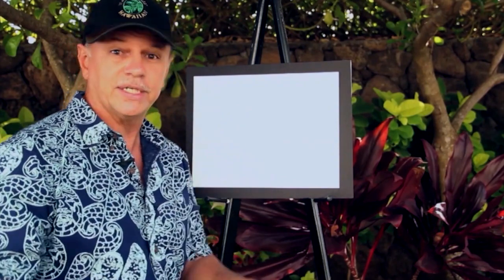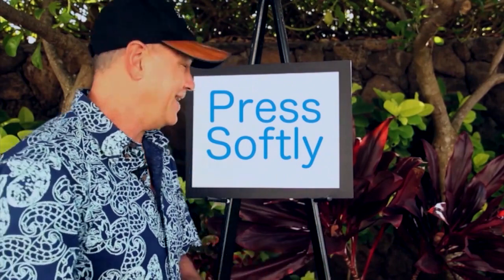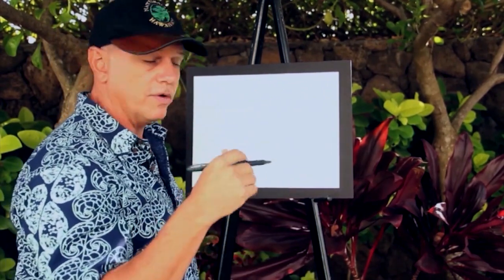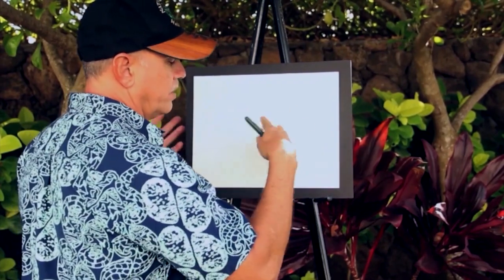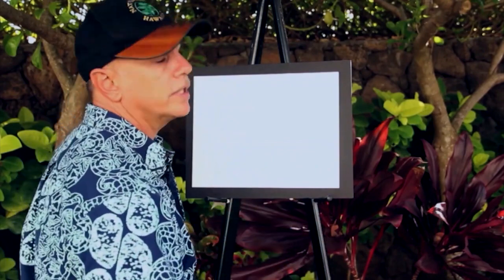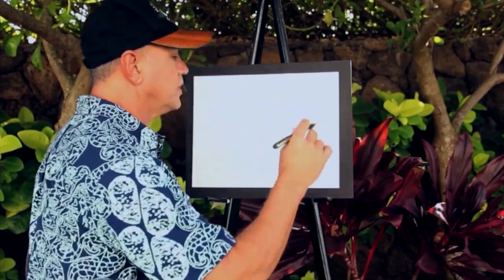How are we going to press? Softly, that's right. Okay, we press softly so we don't dig into the paper, and therefore it makes it easier if we want to erase or just adjust things without erasing. Okay, so loosen up. Oh yeah, you don't want to pull an art muscle or something.